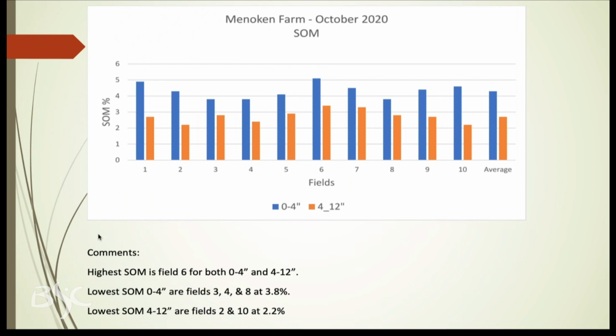And so if you look at the comments at the bottom, the highest soil organic matter is field 6 for both the shallow and the 4 to 12 inch organic matter. And of course, that field recently had a large diversity of crops, cover crops, livestock integration, et cetera.